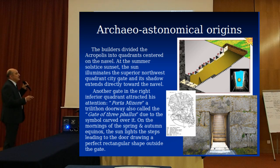And another interesting thing of this gate: you have 1, 2, 3, 4, 5 until 9 steps. So you can use this like a calendar when you are pregnant. You can calculate with the sun when the baby will be born.